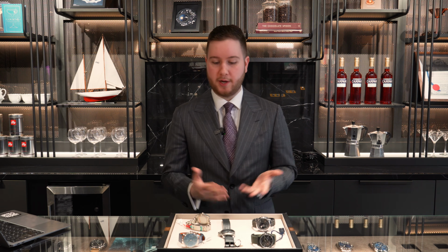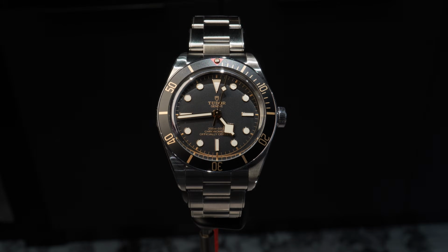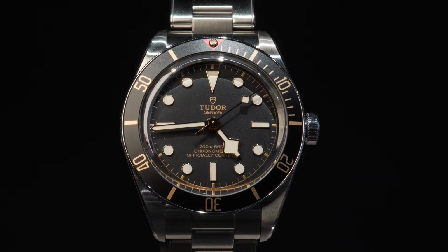And so today I wanted to feature 5 of my favorite watches that we currently have in stock here at Nardin Jewelry, starting first with, I think, what will be a future classic, and that is the Tudor Black Bay 58. I mean, not much needs to be said that hasn't been said already in terms of the overall aesthetics of the watch, the proportions, it being a 39mm wristwatch, which I think is just absolutely amazing.